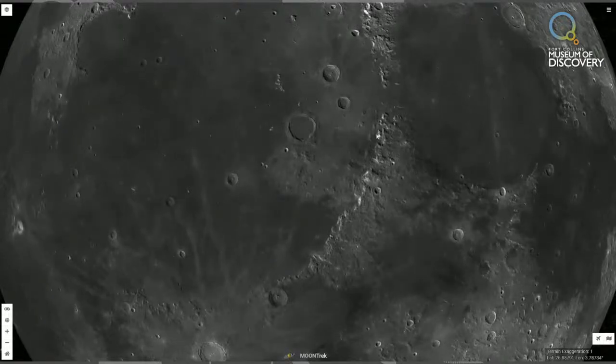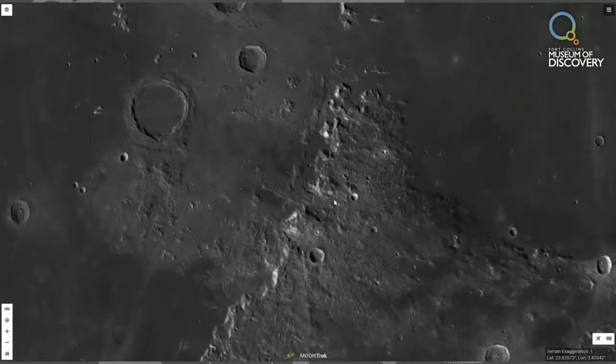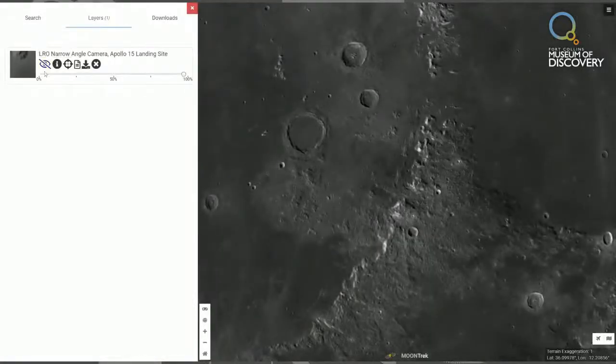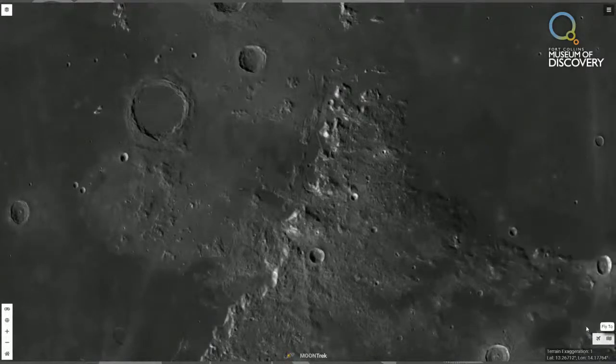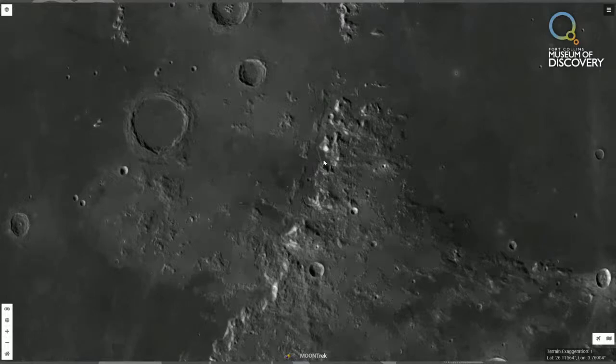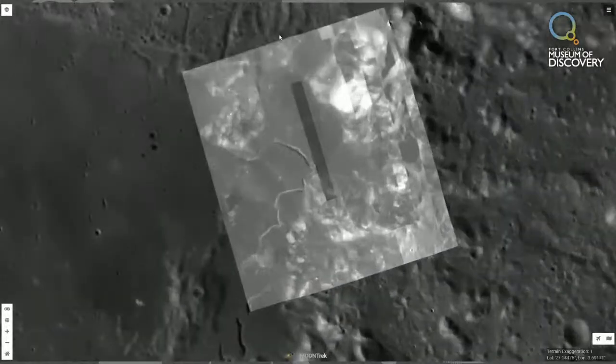Now, these peaks may not look like much from this elevation, but these are some of the tallest mountains on the moon. And the last two peaks located in this region are actually where the Apollo 15 mission made its landing. So I thought it'd be fun to go see that landing site. So I'm gonna turn on a high resolution layer here and here. And I'm going to try to navigate us to the Apollo 15 landing site.